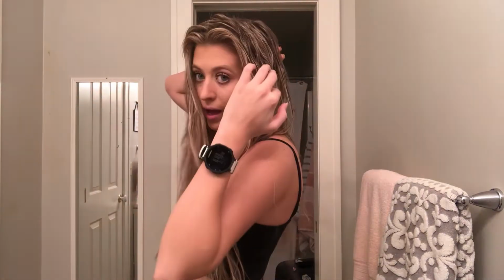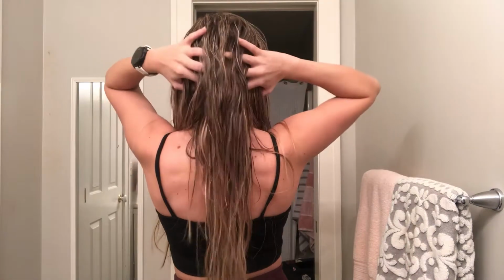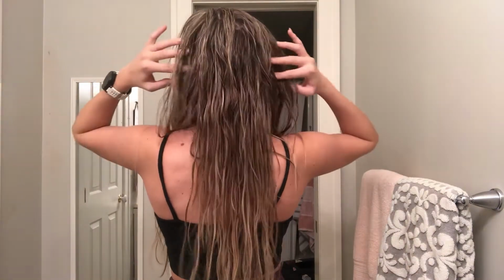When I shampoo my hair, since I do have extensions, I make sure I really shampoo it. Sometimes I'll shampoo it twice just to make sure all the oils are out of my hair. And one thing when you have wefts like mine, I always shampoo my hair going like this in between each of my rows just so I make sure I'm getting all my hair properly washed.